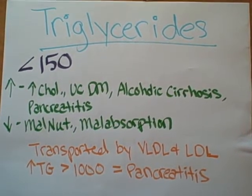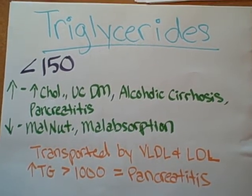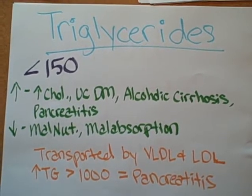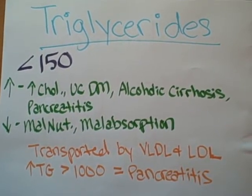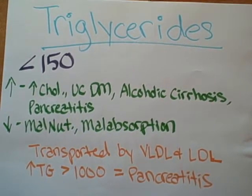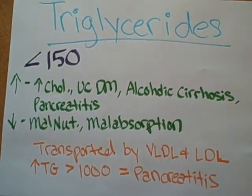Triglyceride desirable range is less than 150. Triglycerides increase with high cholesterol, uncontrolled diabetes, alcoholic cirrhosis, and pancreatitis. Triglycerides decrease with malnutrition and malabsorption.